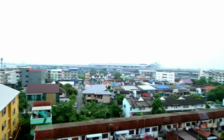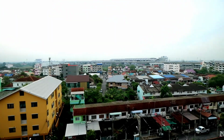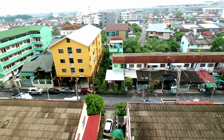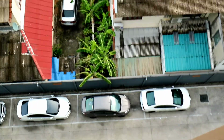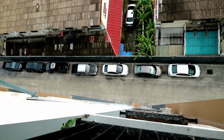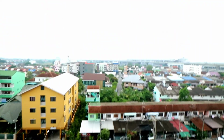So there's my place. We've got the MRTs over there. This is just along the street. Our condo complex has a wall around it. I don't know to keep out what, I'm not sure, but we got lots of pigeon friends. And they poo everywhere. Ooh, that's our view.